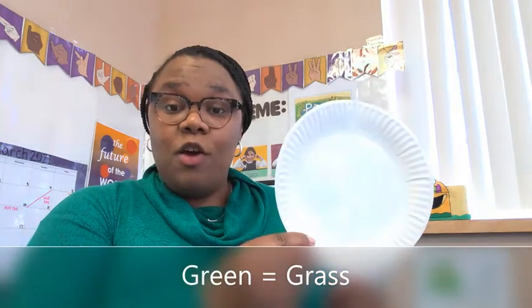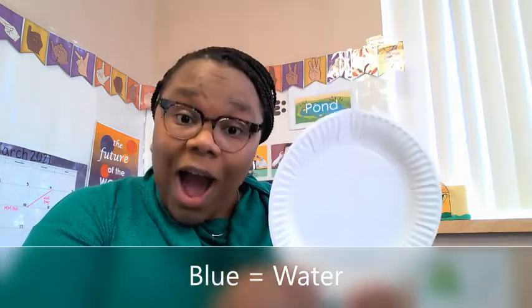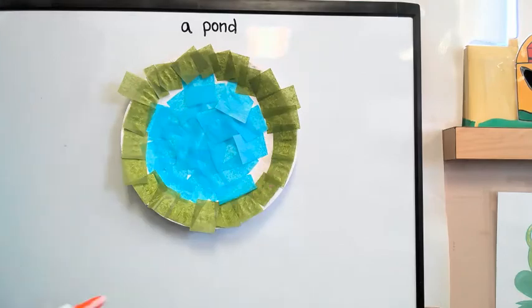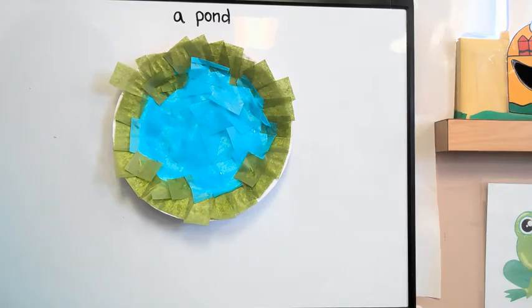Let's make one. First, we want to cover our paper plate. The outer edge in all green for our grass. And then the inside, we're going to cover it in blue for water. Now that we have our grass and our water, let's add some animals.